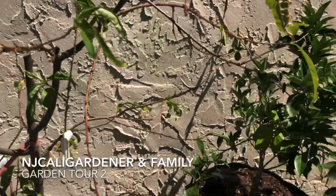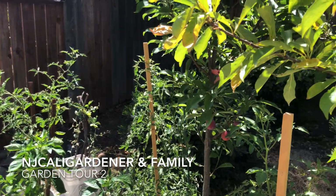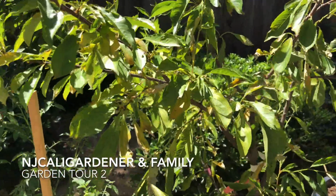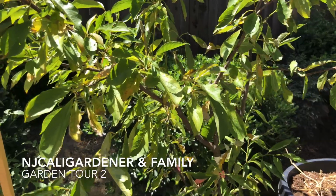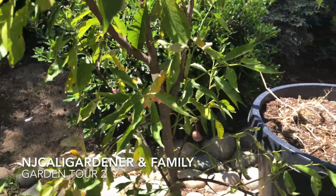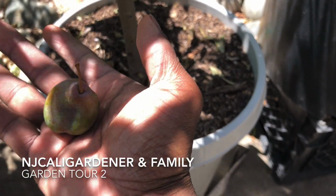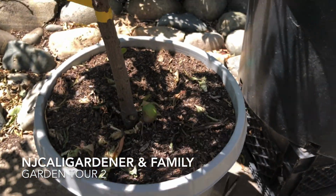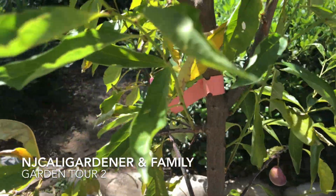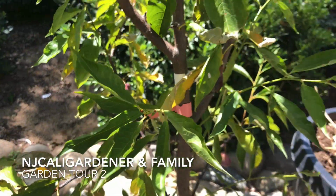I'm gonna pan around, turn around, and pan to my right, your left. This is the Pluot tree, because the Pluot dropped all its fruit but 3, and it doesn't look too good. This was the biggest one that actually was on the tree, and that's okay. You can see there is one there. I see 2 wrinkly ones over there, and that's it.